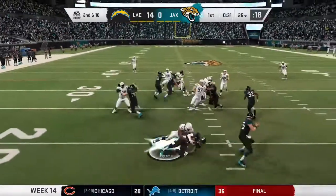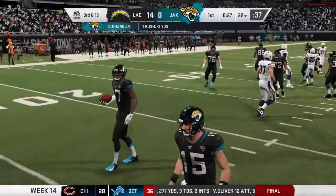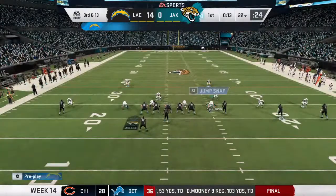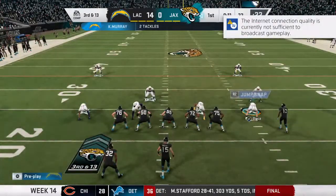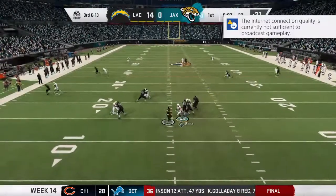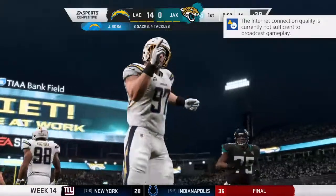They go jet sweep here with Chark. And that one is covered beautifully. Their defenders stayed home, and they'll stop him behind the line. Out of the gun is Minshew. Nowhere to escape, and he goes down.